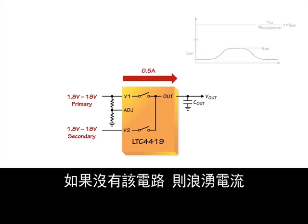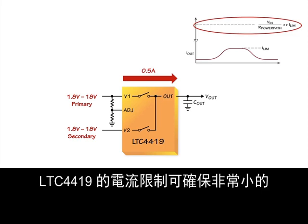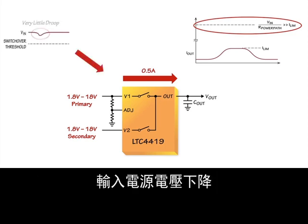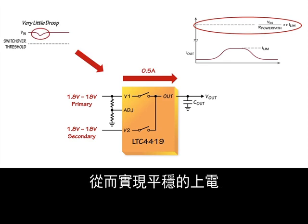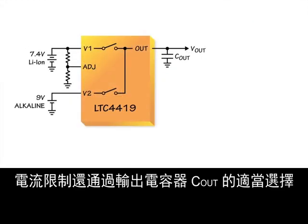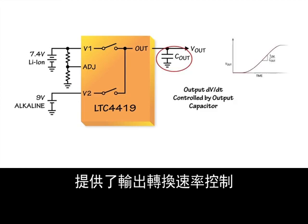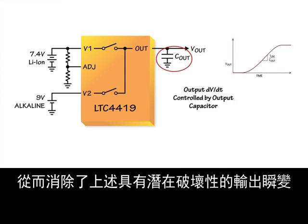Without this circuitry, the inrush current can be as high as the input voltage Vin divided by the power path resistance. The LTC4419's current limit ensures very little input supply droop, resulting in smooth power up and seamless switchover without motorboarding. Current limit also provides output slew rate control through the appropriate selection of output capacitor Cout, eliminating potentially damaging output transients discussed previously.